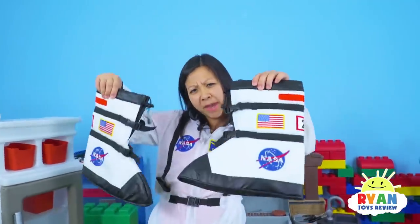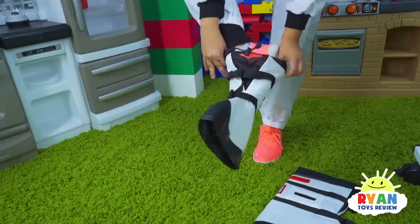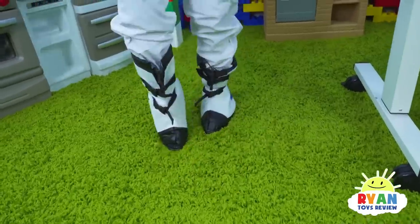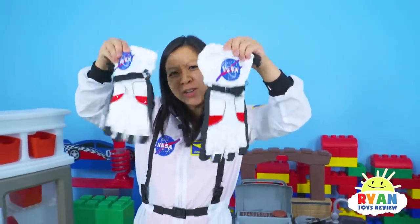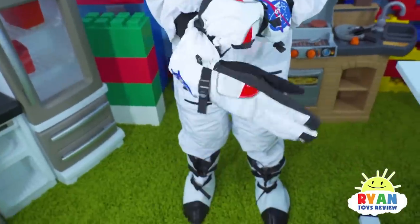Next, we have our space boots so we can walk around. All right, let's put it on. Woo-hoo. What do you guys think of my space boots? Do you think I can do the moonwalk? Is this the moonwalk? No? Okay. Next, we got our handy dandy gloves to protect our hands. One hand in, the other hand.